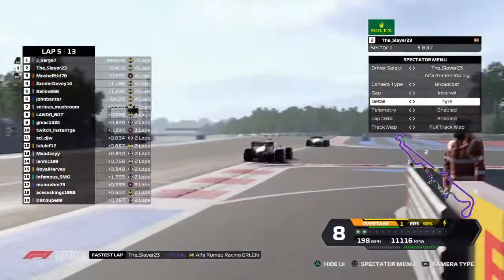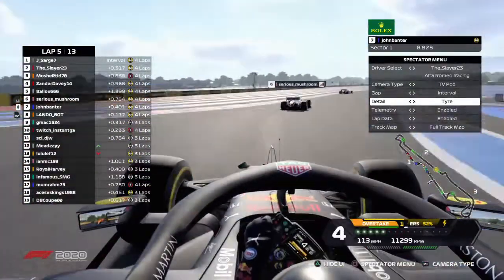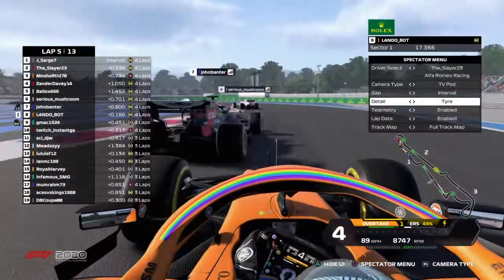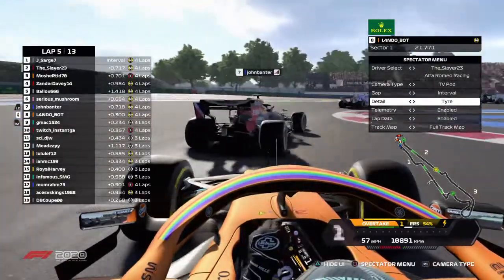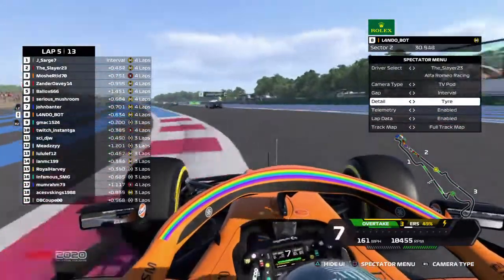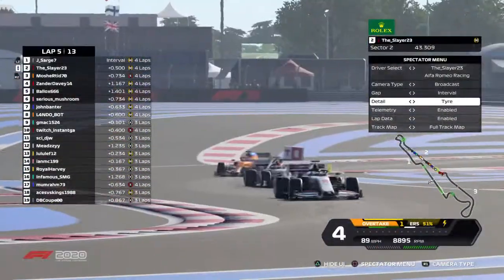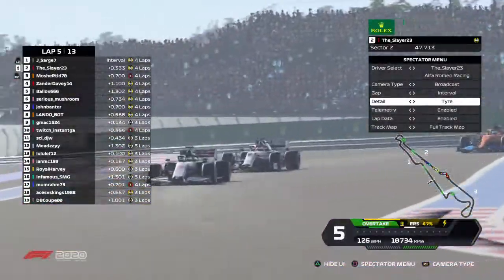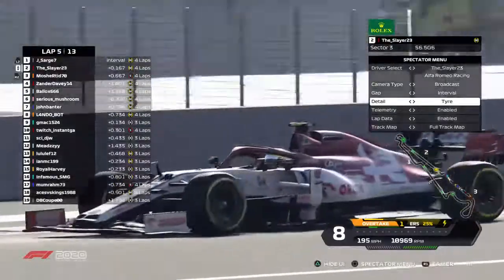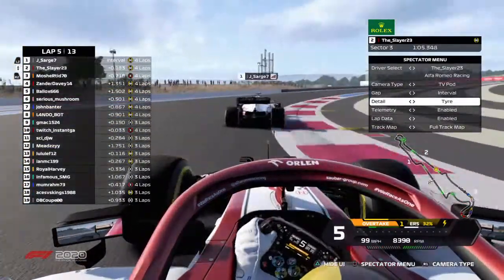And up at the front we're seeing the fastest laps being exchanged by Jay Sarge and the Slayer in the battle for the lead, and Serious Mushroom has got past John Banter as well for P6, and Landobot now looking to make a move past John Banter as well, who looks to be struggling at the moment and holding up a few cars behind him. Seeing again the Slayer close up behind his buddy Jay Sarge in the Haas. But without the DRS available, he's not able to make a move just yet.